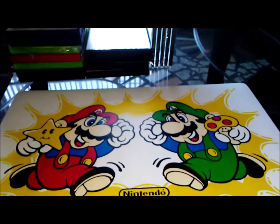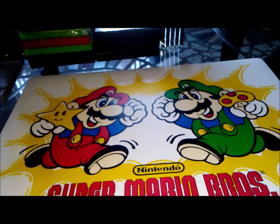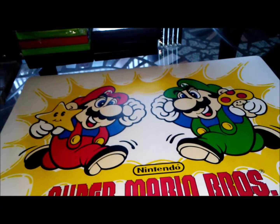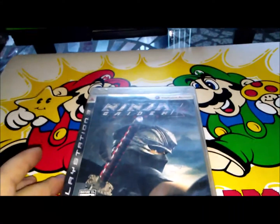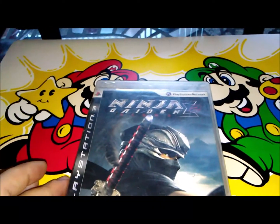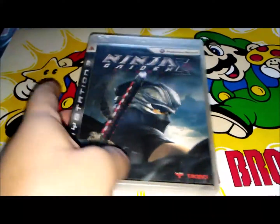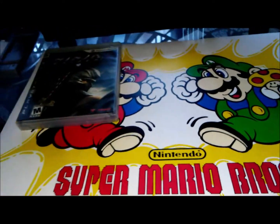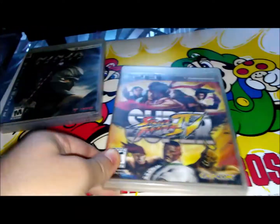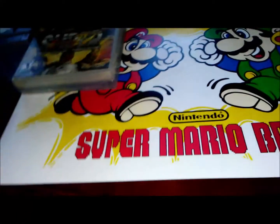All right. Got these all for, at the end, the guy told me, I think he was saying like $5 a piece. So I ended up getting all these for 25. Did not have this one. I have the first one, Ninja Gaiden Sigma. Ninja Gaiden Sigma 2. Also got Super Street Fighter 4. These are all somewhat complete, I believe. Yeah, they're all in there. The manuals and stuff. Pretty cool.